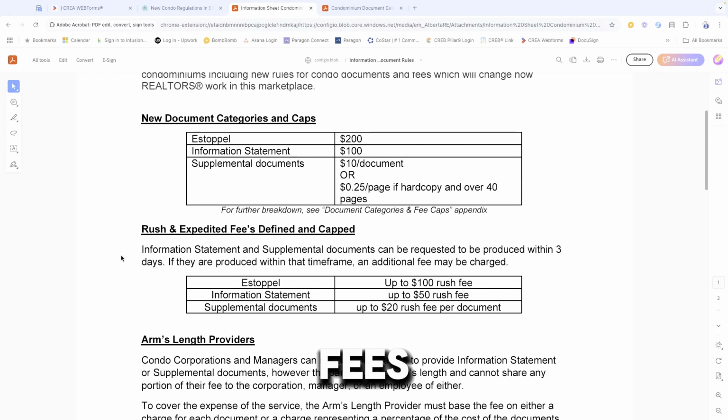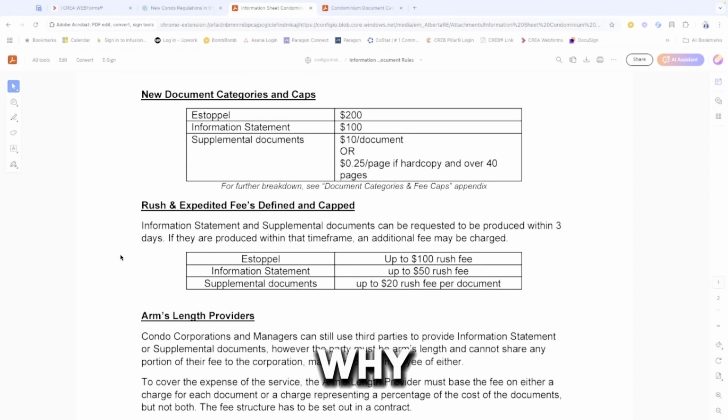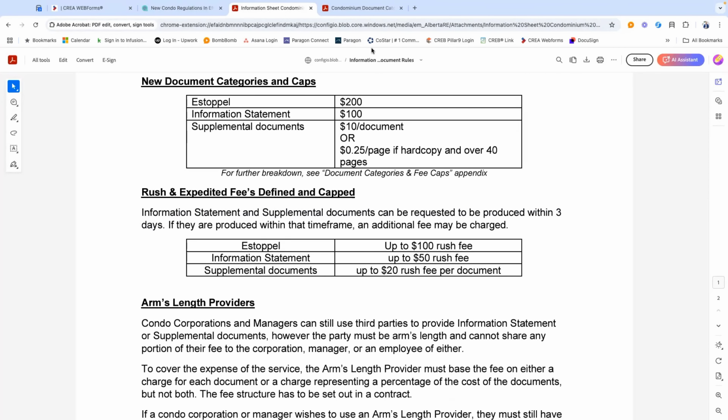What about rush fees? The Condo Act says they have up to 10 days, which is the reason our contract says 10 days as well. The Condo Act says the condo manager or the condo corporation has 10 days to provide you with that upon receipt of request. The rush fee they can charge to get it within 3 days is an additional $100. So you pay $300 for an estoppel, $150 for an information statement, and up to $30 per document for rush fees.